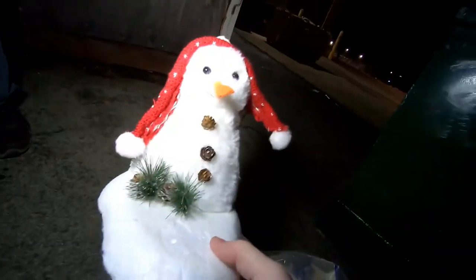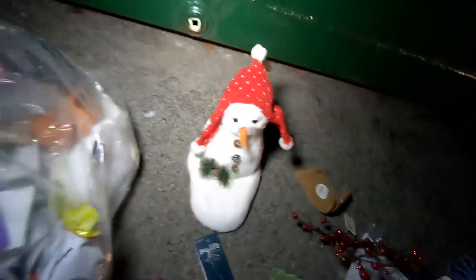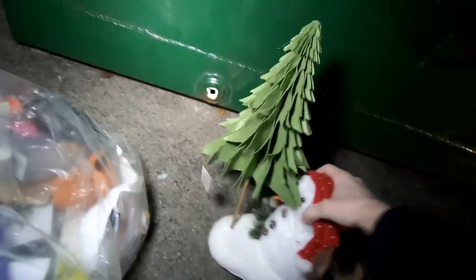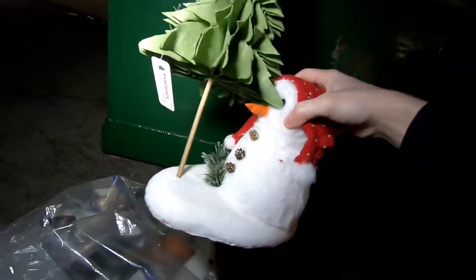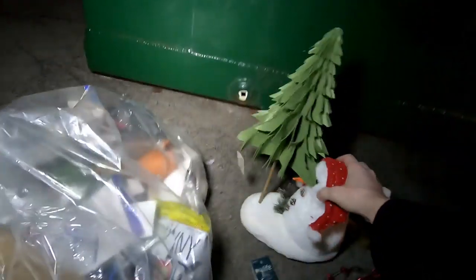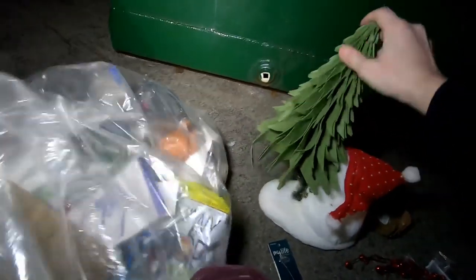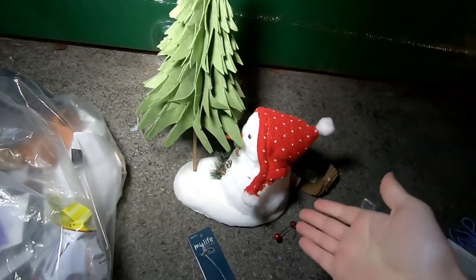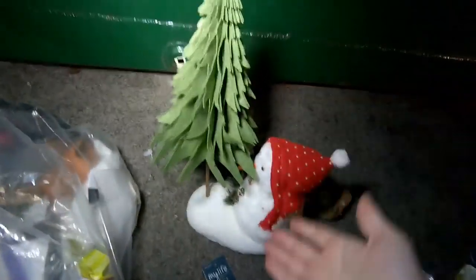I know exactly where that Christmas tree came from. That's why it was $30. So it kind of doesn't make sense though. You can't even see the snowman though. Maybe that's not where it came from. It's got to be, right? I don't know, but either way, I don't care if it was supposed to be there or not, it works.